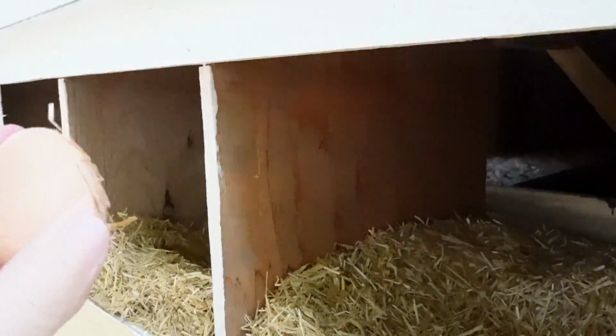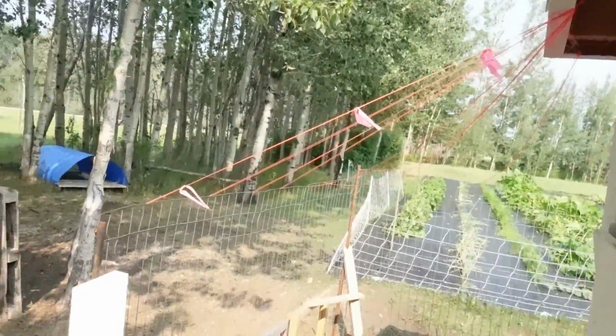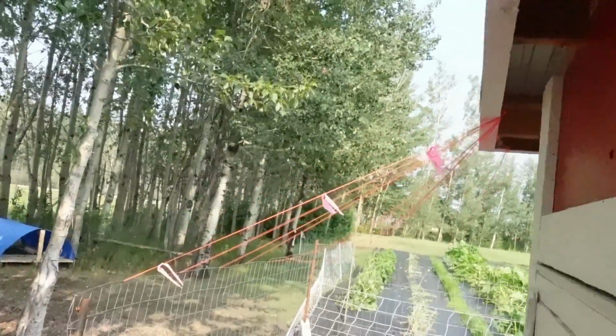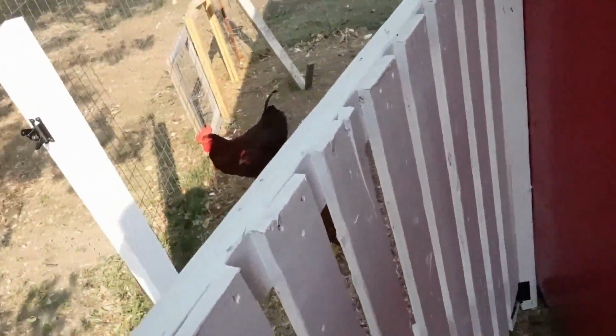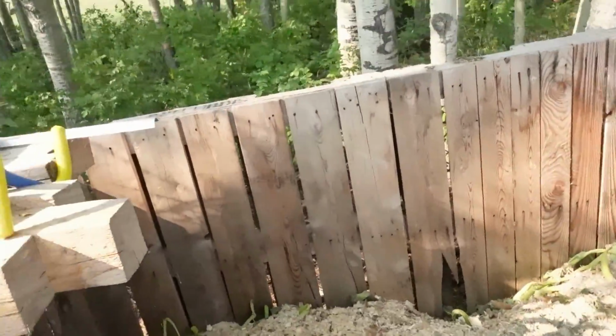That's a smaller one. Now Gertie was in the tiny house, looking around like she was trying to scope out. Now I can hear a chicken in there. So maybe I did disturb her, and she went out of the nesting box. I'm just gonna put that one there for now. There's one of those nasty hornets.